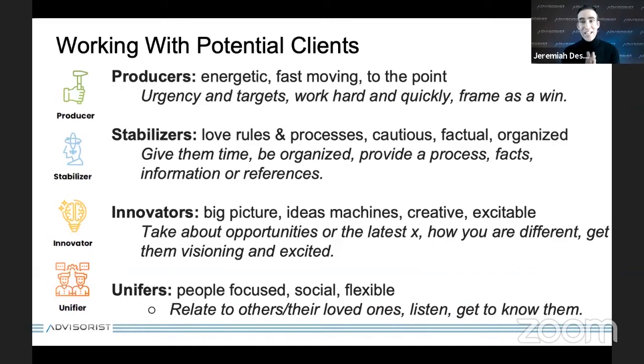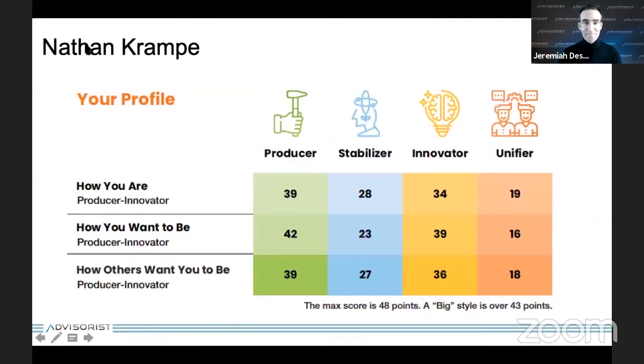So at this point, Eve, what are we going to be looking at? What is this thing you're going to bring on the screen, and why is it so important for advisors to know? Okay, so we've got Nate's profile first.